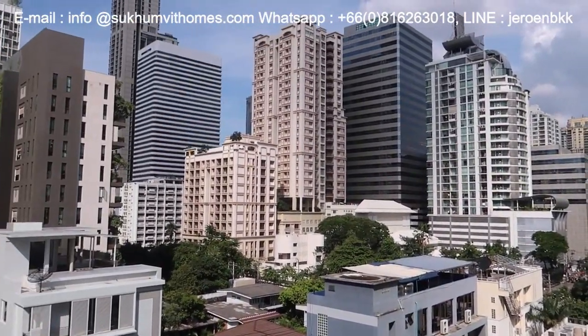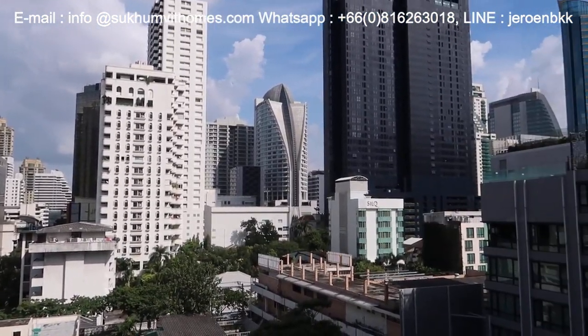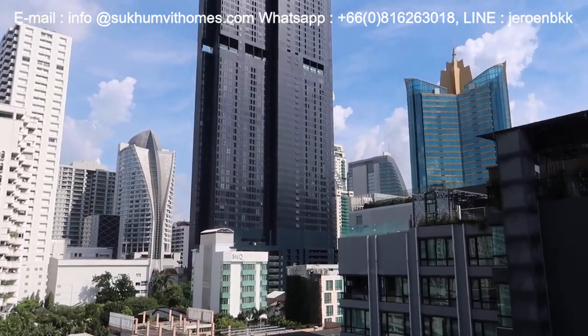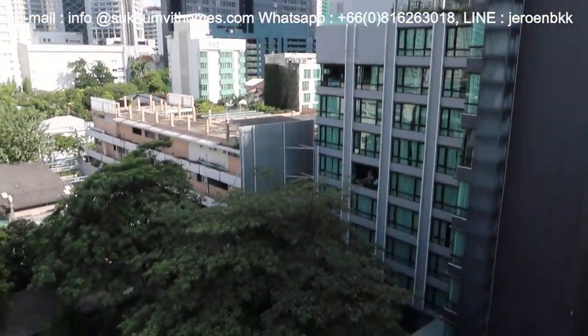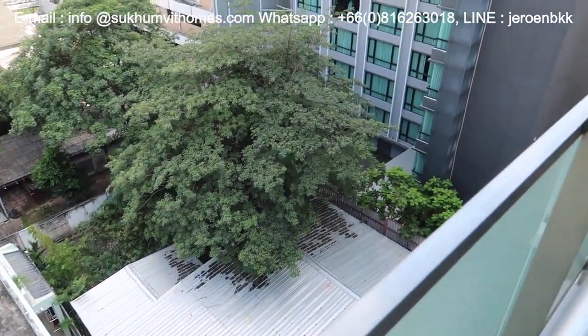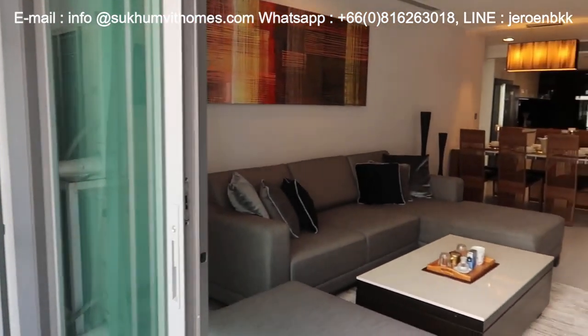The buildings that you see here in front, this is all Sukhumvit Soi 19. The building that you see there with the golden spike, that's where you can find the Asoke BTS station and the Terminal 21 mall. This unit comes fully furnished and is ready to move in.